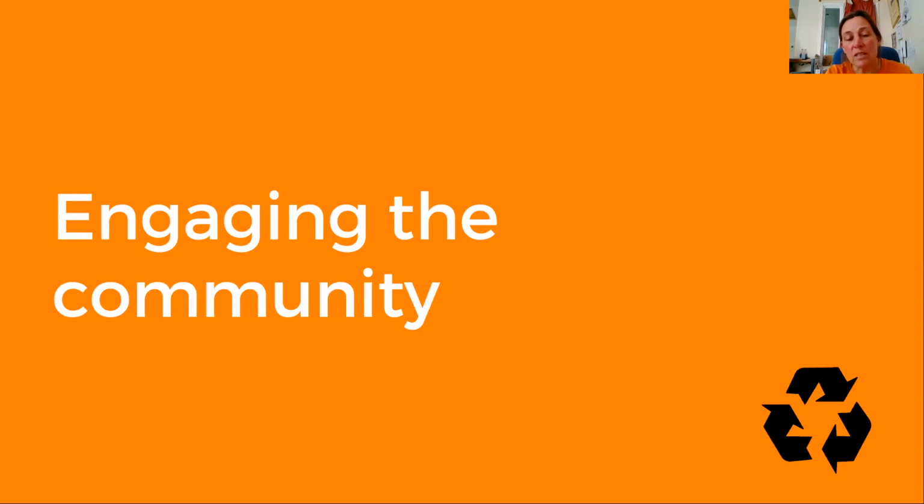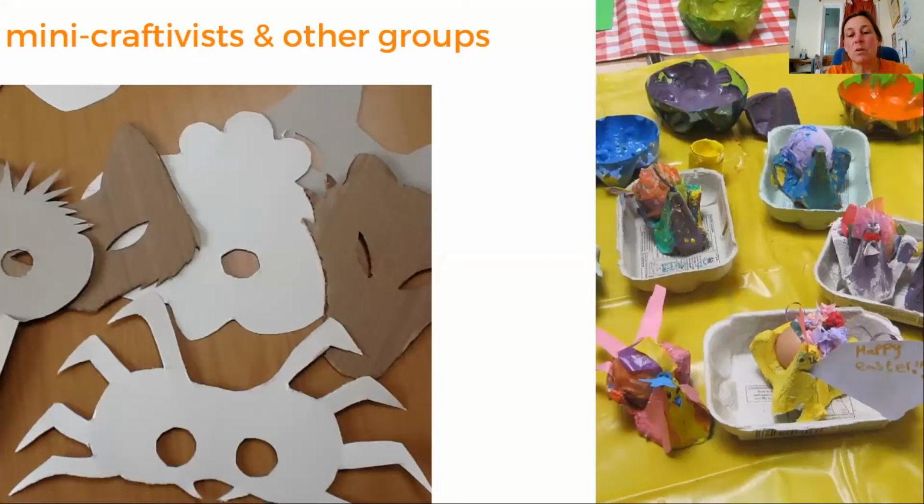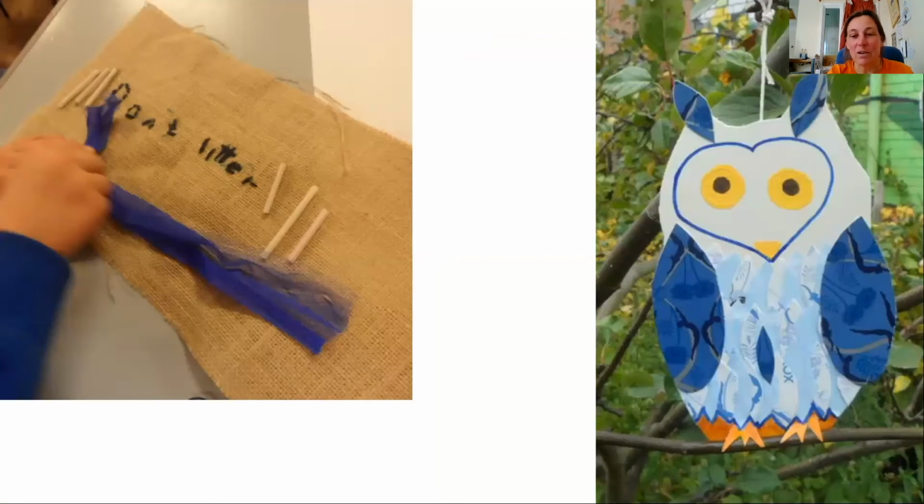The images I've got afterwards show, for example, some craft activities going on. So again, it's reusing materials, trying not to buy too much new. It's always much more fun to look for what could become an egg box, what could become your cereal box than buying anything new. So these are a few of the activities we have, just reusing the materials we have.